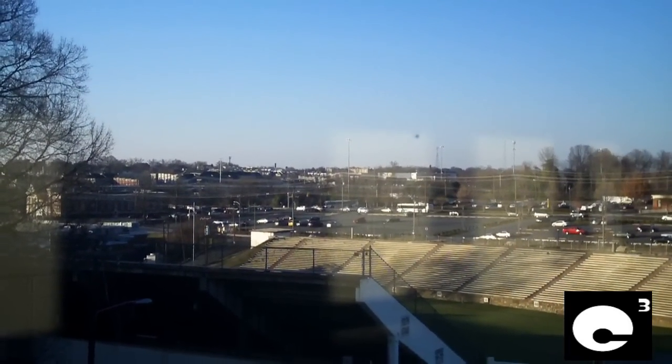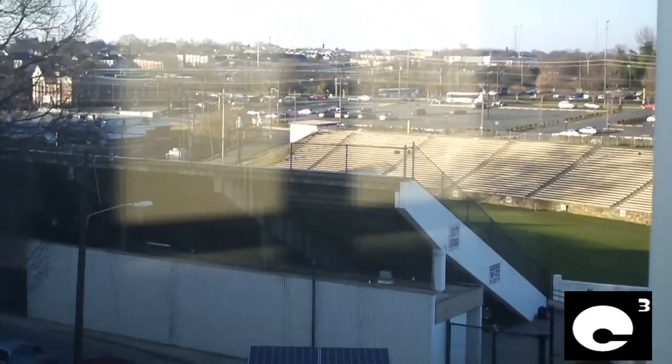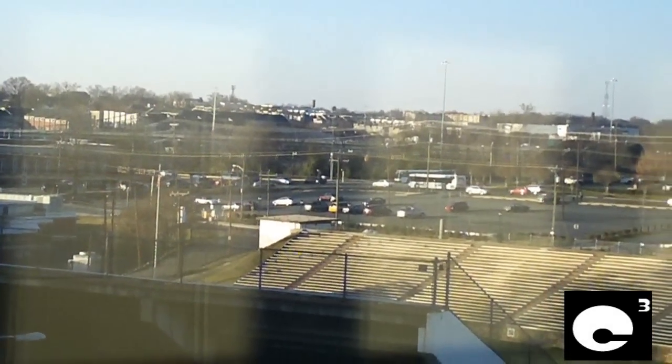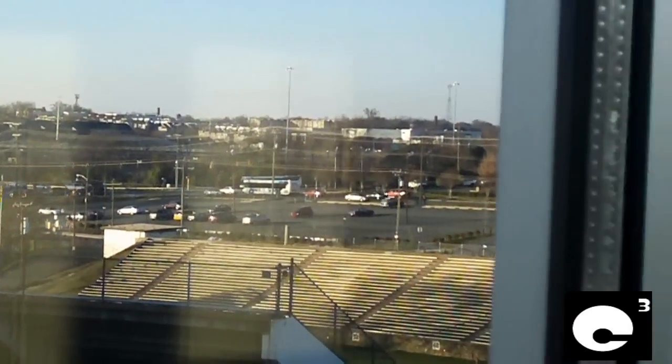Just look at all that traffic out there. That is rush hour traffic in the afternoon in Charlotte. I have so much to be looking forward to right now.